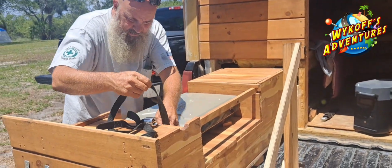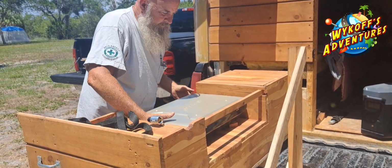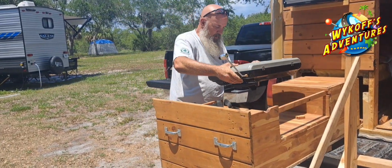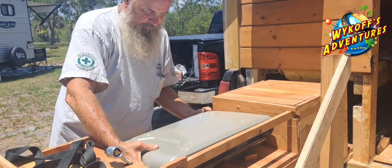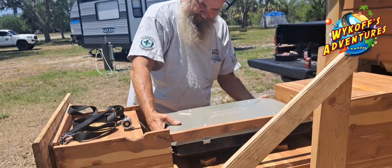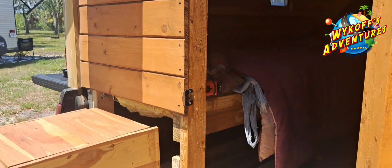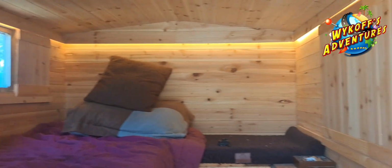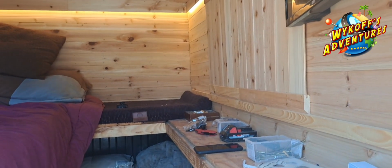Okay, let me get the dog's leash off of here. I can just take it and go. That's awesome. Man, that is so cool. Got his bed set up. The dog's bed set up. Yep, dog bed's right in the back.